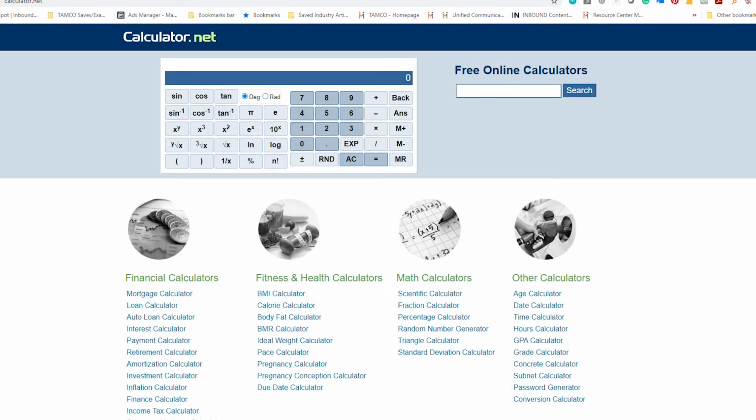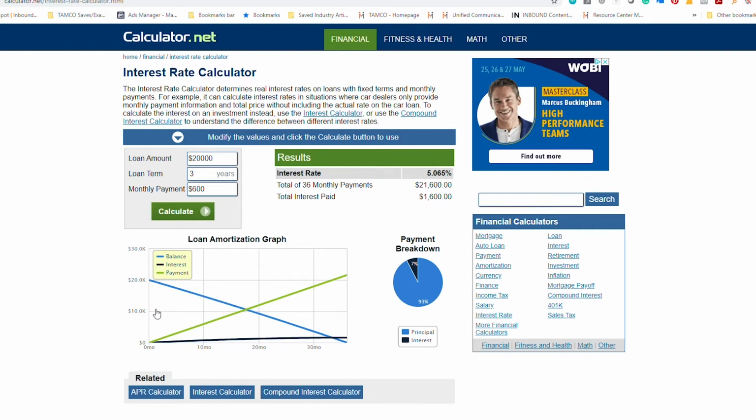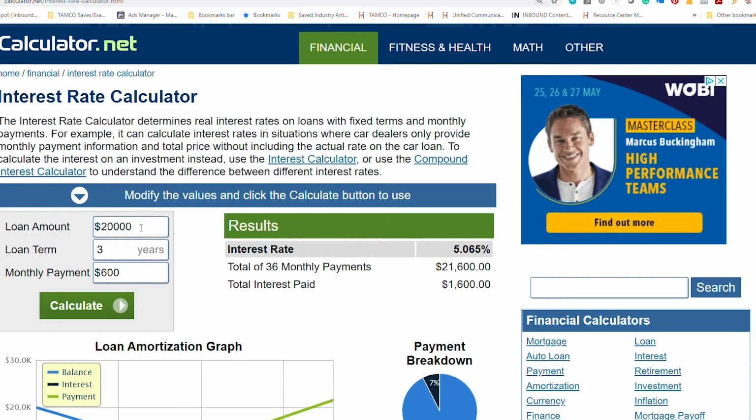When you go to calculator.net, you will see a variety of calculator categories, one of which is financial calculators. Under financial calculators, select interest rate calculator. I will size the window to focus on just the information we need. We simply input the three values in the boxes above the calculate button. So loan amount, which is the same as lease amount or borrowed amount or the purchase price of the solution, in our case, $100,000.